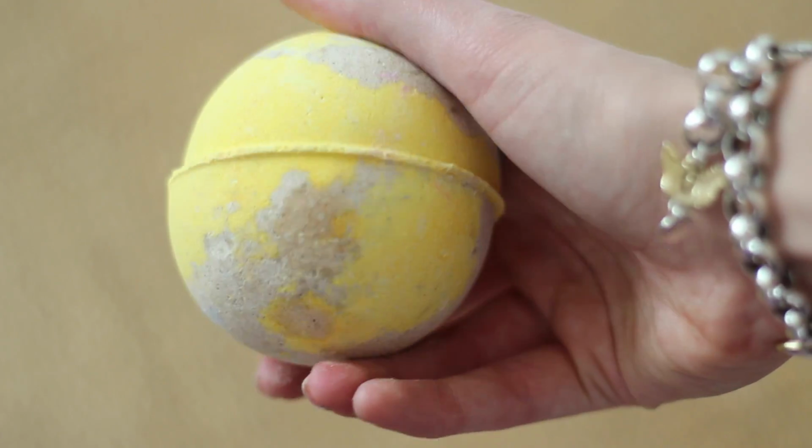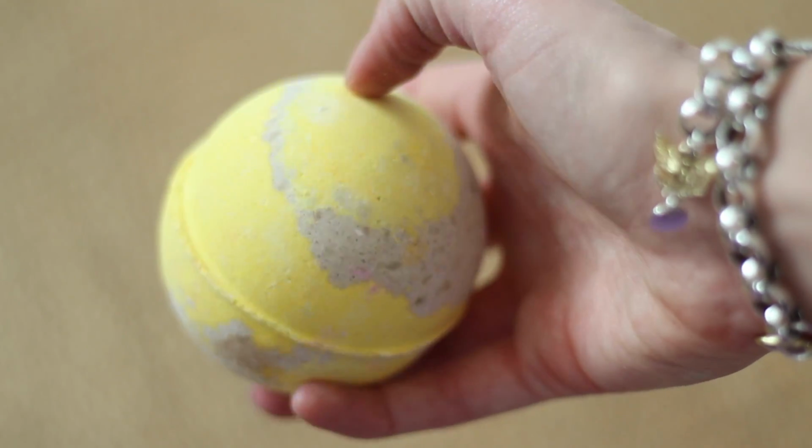So next, what have we got here? Honeybee, and this is called a bath ballistic, and it is £3.50. I'll get it out. This is making me really excited because I'd forgotten all of the ones that I'd got. So this is just a yellow colour bath bomb. This has honey and aloe vera in it, and also rasool mud.